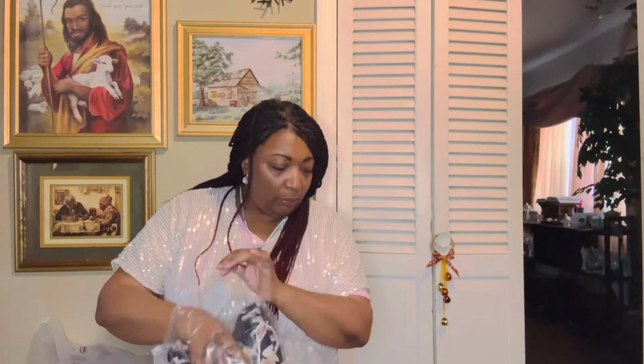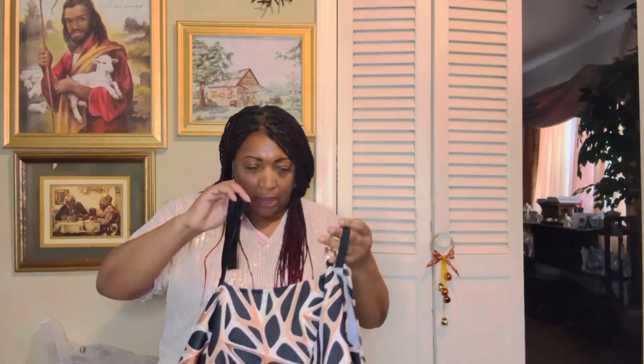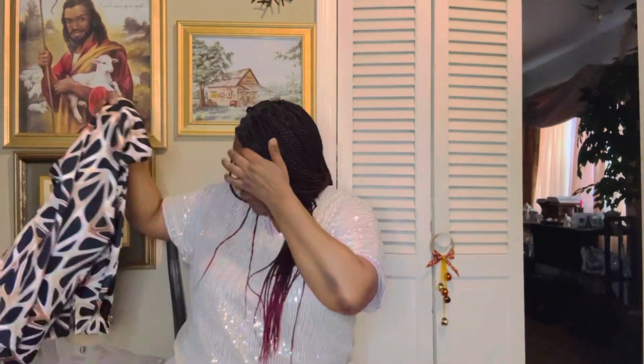Okay. Let's see what else I got from Temu. Oh, I got another shirt. It's another one of those bags. This is a pretty good bag. It doesn't have the Temu on it, but it's still a nice little bag that you can reuse again. This shirt right here is cute. Oh, I'm loving the fabric. It's nice and stretchy. It's going to fit your girls real good. And you could have the little collar. Let me put that to the side. I'm going to see if I can put that on for you.